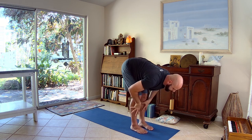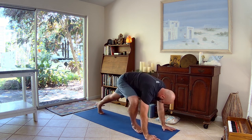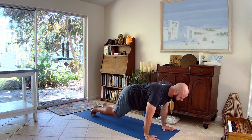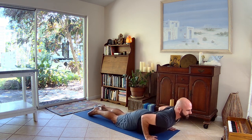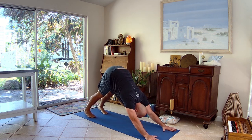Inhaling to your half lift. Exhale, stepping back into your plank, the top of your push-up. Taking a full deep breath in here. And as you exhale, your chaturanga or your knees, chest, chin. Inhale, upward facing dog or cobra. As you exhale to your downward facing dog.